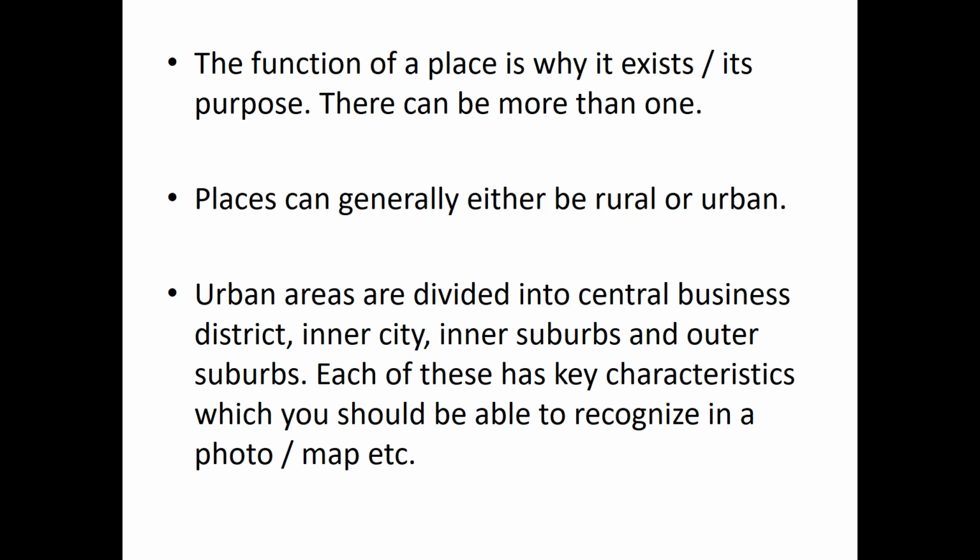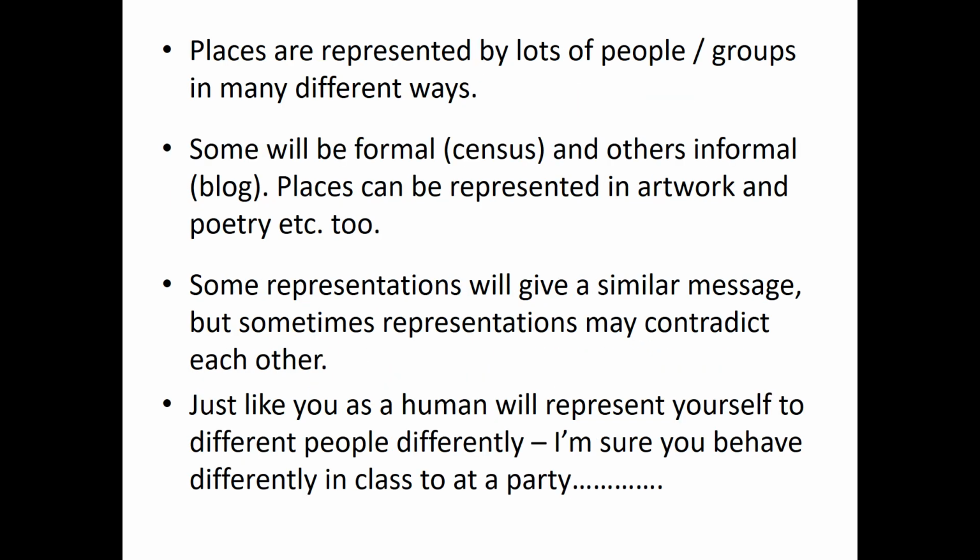Places can be rural or urban. Now, at A level, we can't really just say rural or urban. We need to distinguish that. And urban areas have a CBD, an inner city, inner suburbs and outer suburbs. In your module, you should have talked about what those differences are, be able to recognise them, that kind of thing. Now, this is probably the weirdest lesson in the whole module. It's about representation.